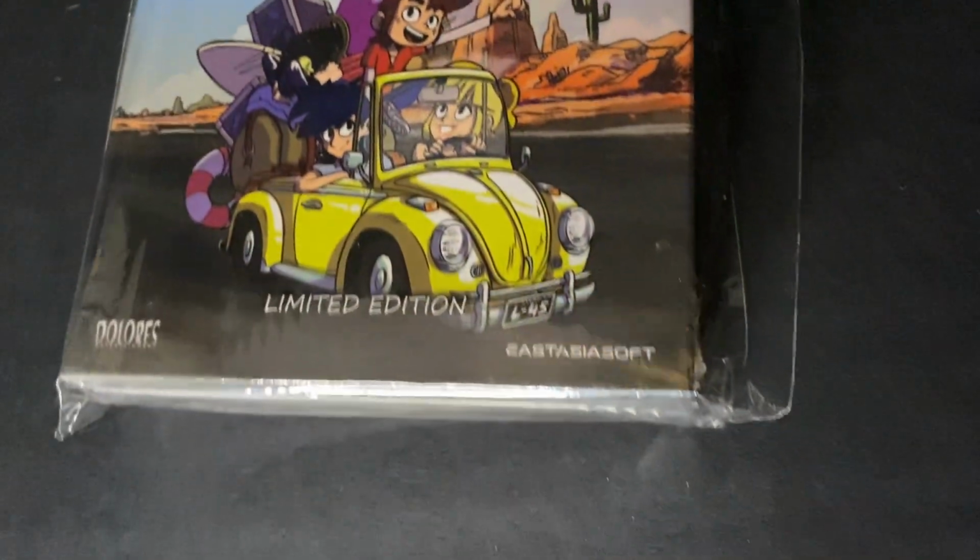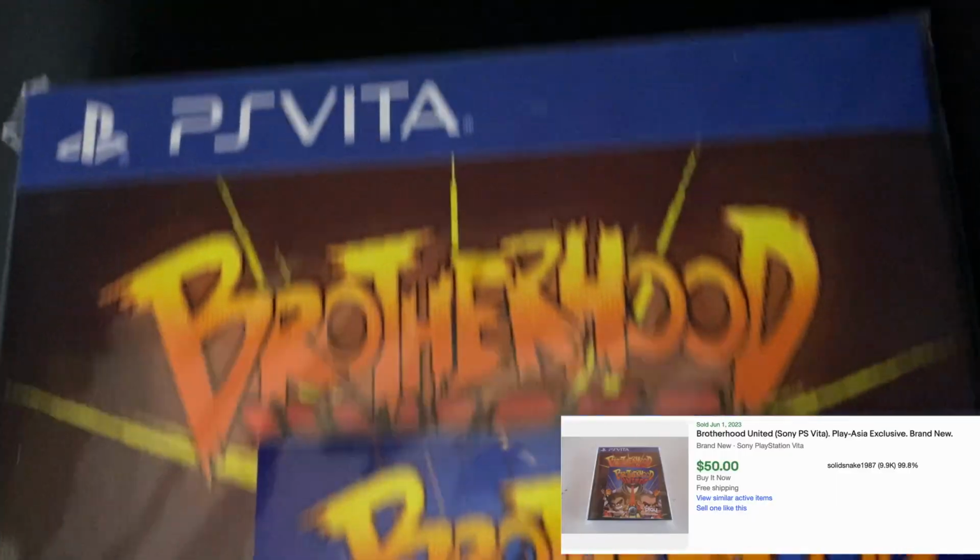That looks fun. This one's interesting. Some of these you really can't even find on the PlayStation Network. You can only get them through PlayAsia in these physical copies. That's another reason why I want to make sure I got these when they were available. Here's another one, Brotherhood United. I believe this one's still available. You could actually still get this one.